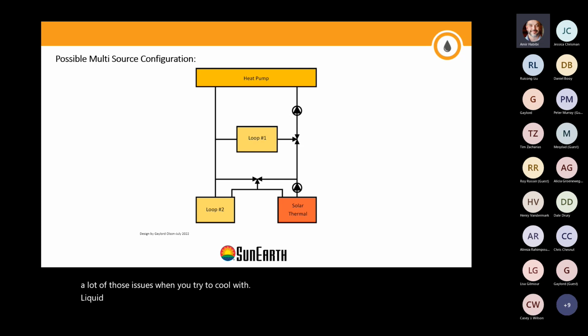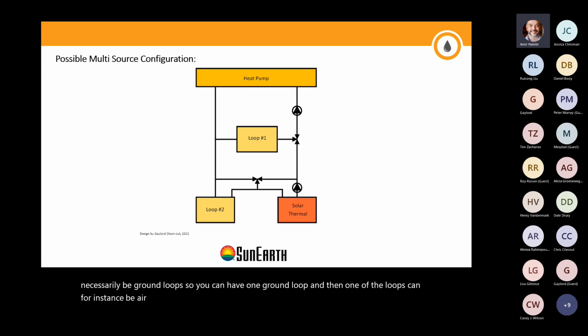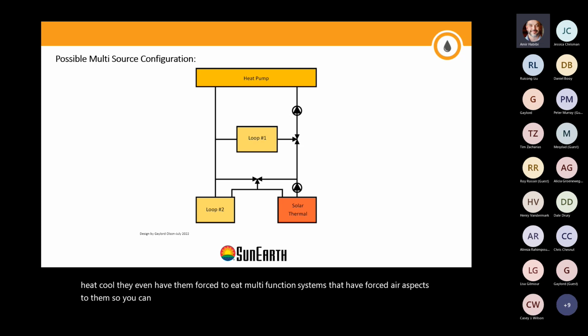Also, expanding a little about the loops, I talked at the beginning of the slide about the two ground loops, but keep in mind, these don't necessarily have to be ground loops. You can have one ground loop, and then one of the loops can, for instance, be an air source. Right. For example, radiant dispensing units that just dispense heat to generate the differential you need to create cold during the hotter months of the year. Heat pumps also have combination systems, heat and cool. They even have multi-function systems with forced air aspects, so you can have cooler air blowing, or if you want, warmer air blowing.